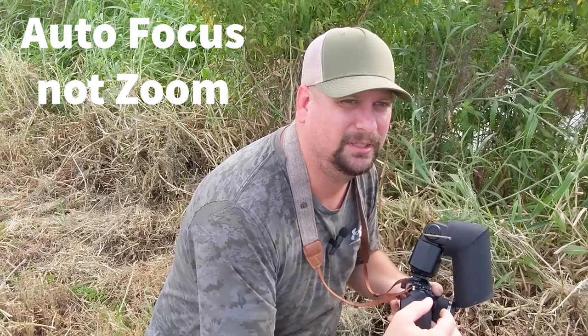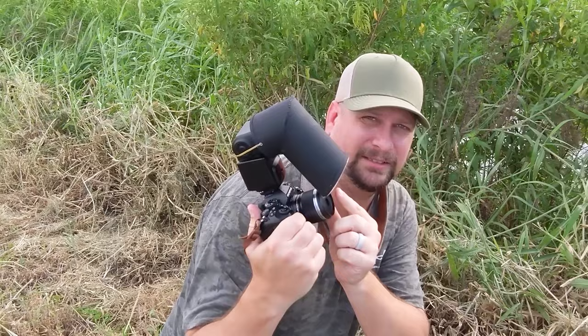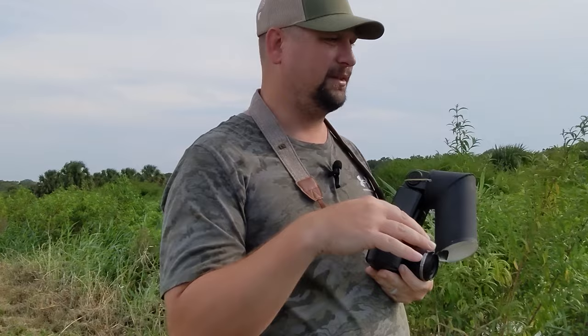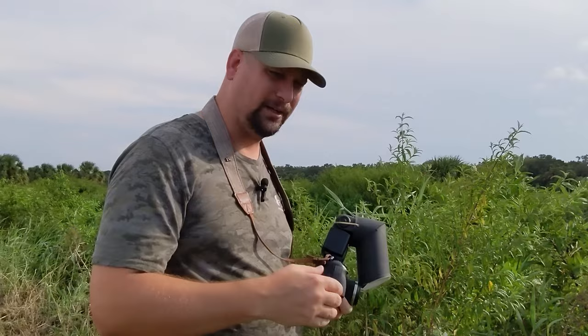So just because I'm using this lens, I want everybody to know that doesn't mean I'm right up there on the glass taking an image. That said, to get that close, I don't have any problems. Even in the middle of the day like this, where it's hot, as you can see with the plants blowing around behind me, it's pretty windy today, I still don't have any problem with this lens getting right up on the insect that I'm taking an image of.